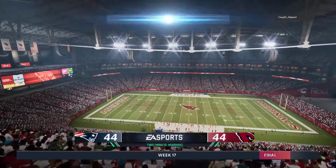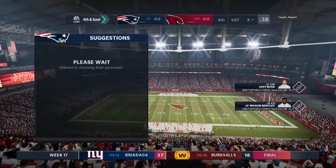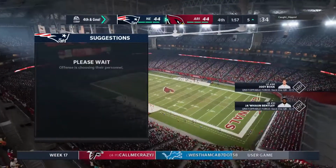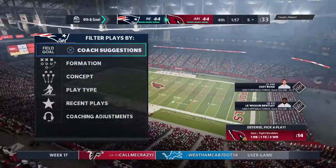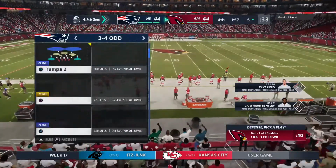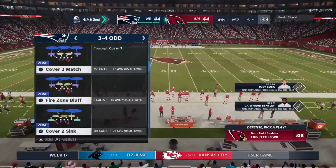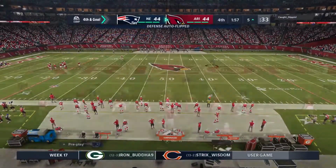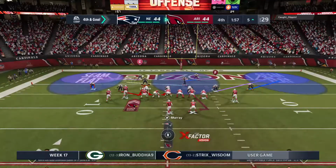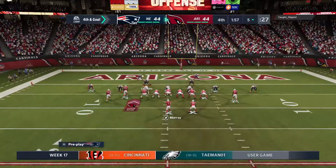All tied up, less than 2 minutes to go. Oh, it's a touchdown if he holds on. Instead, it's 4th down. So the Cardinals, they've got the football here as we get you reset. They're looking at 4th and goal here in a tie ball game.